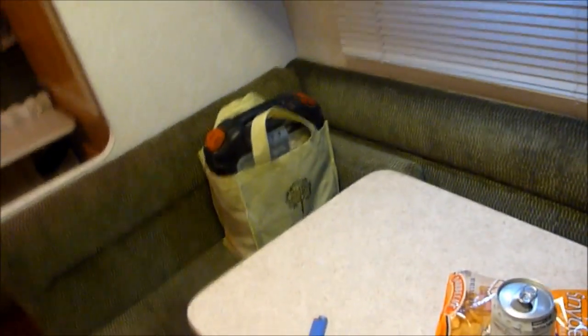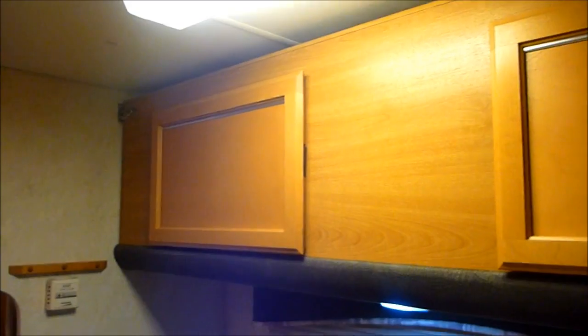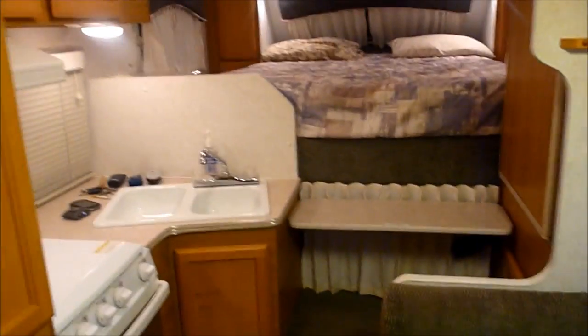Technically sleeps 5. This is a bed here. I'll show you that in a minute. And then you got 2 up there, and believe it or not, that's a bed. But this whole thing fits in the bed of my truck. It's small, but that's the beauty of it. Everything is right here where you need it.